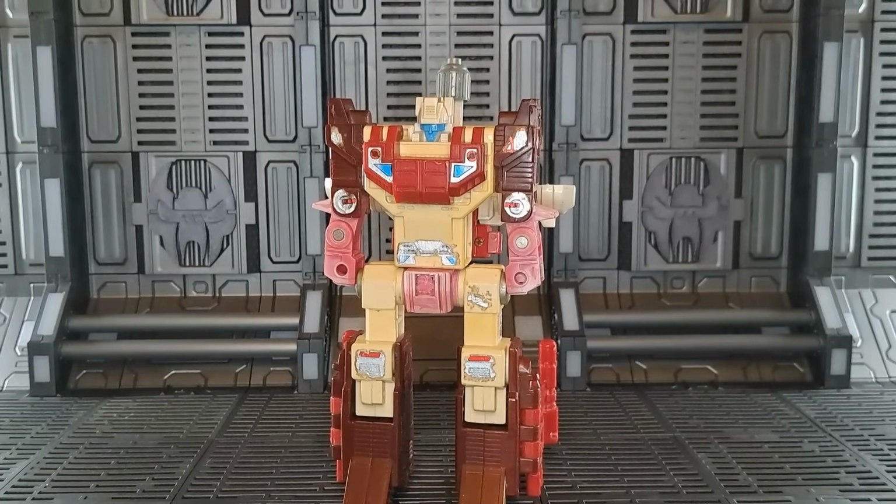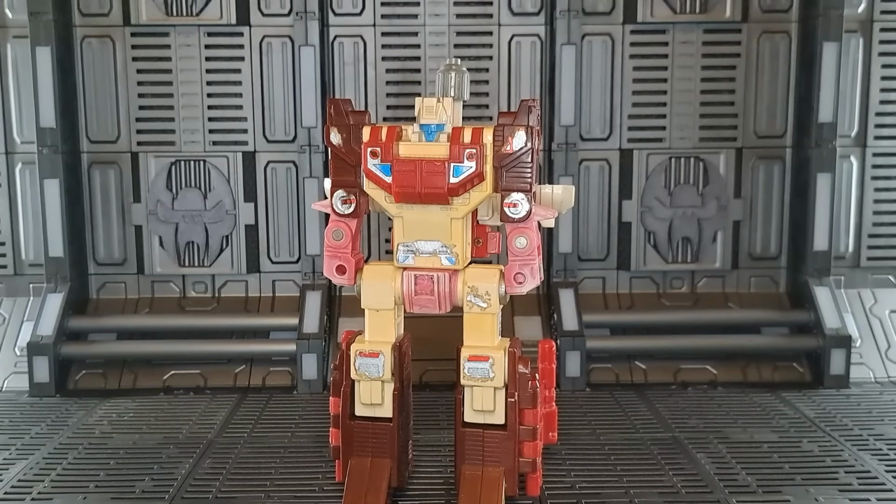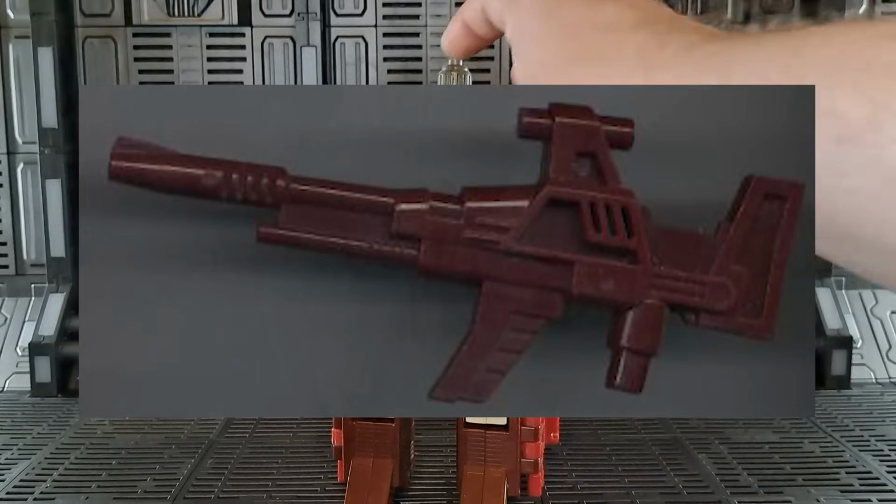I like the balance of the maroon, the red, and the white. Or I would if the white was still white and the red was still red. Yeah, so it's a little bit funky. I still love it because it's the one I grew up with. But yeah, if I want a nice set of Technobots, this is the one I have to replace sooner than later. Also, this is where he is missing his rifle, unfortunately. It's the one piece of this entire combiner I'm missing.